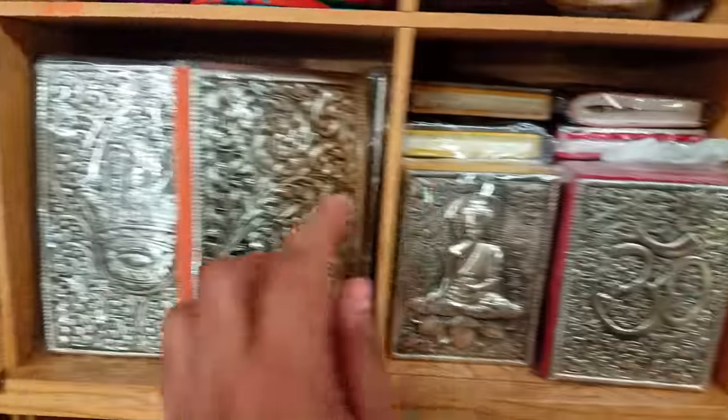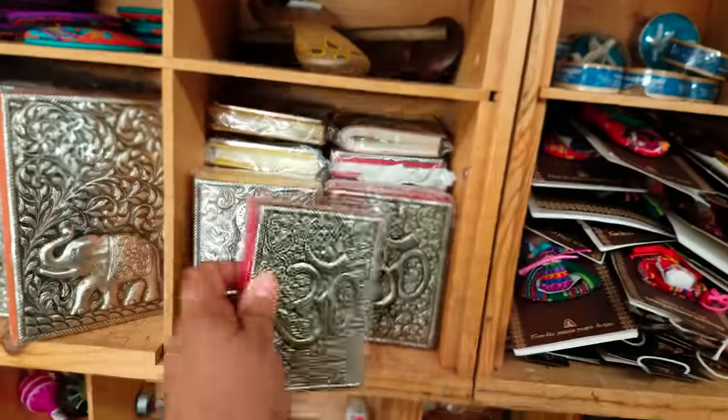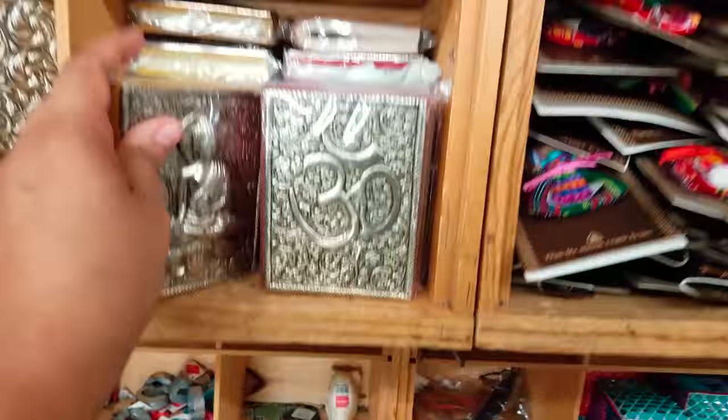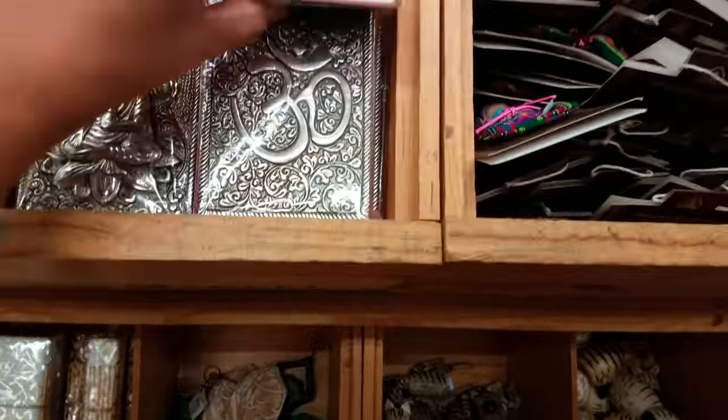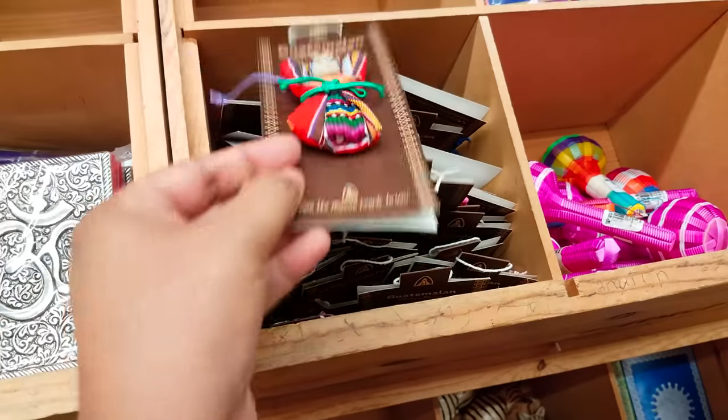Let's see. Oh, look at these little tiny ones. If you're into stuff like this, this is going to be $9. Here's another one. And I think that's the same pattern. I think there might be one more. Oh, that's just like a cloth. What is this one right here?